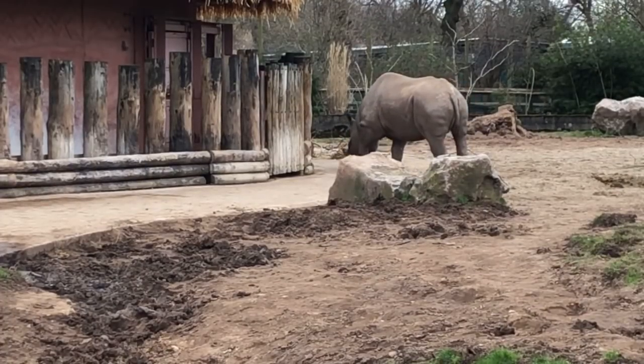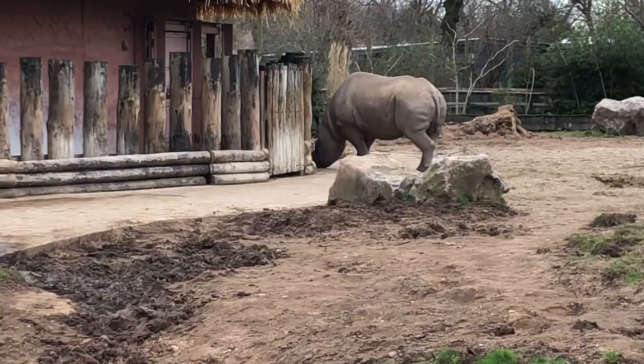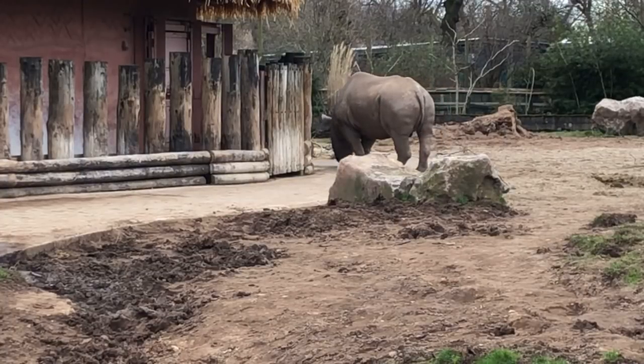Now, Gabe's still searching around for his breakfast. Not long been breakfast time here at the zoo.